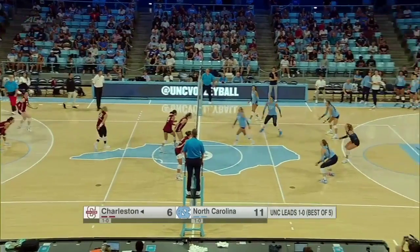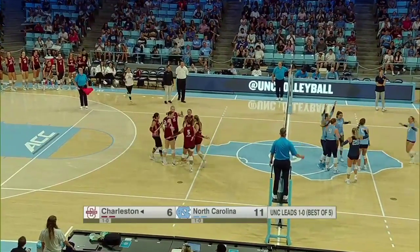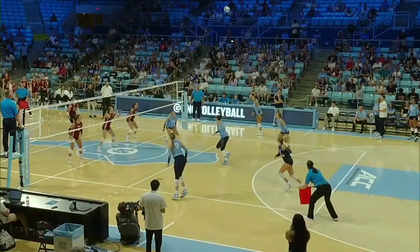15 kills last night for Mabry. Actually had her second most efficient night as a Tar Heel, as she hit .519 on the match. Wow. Just destroyed that one down the line for her 5th kill.